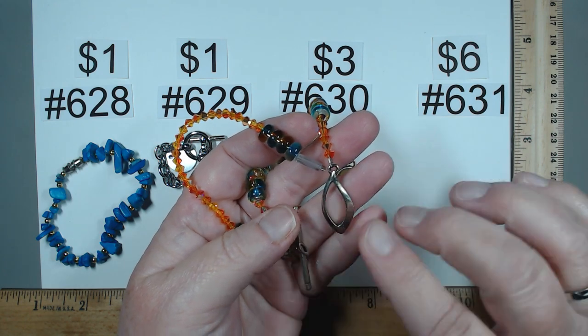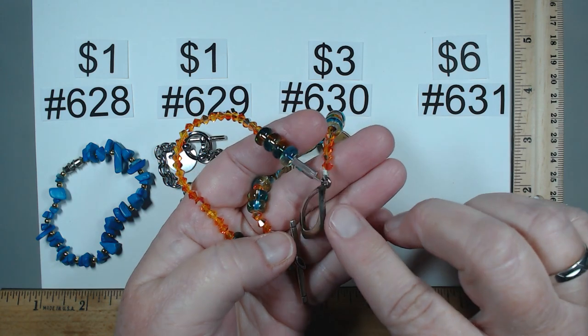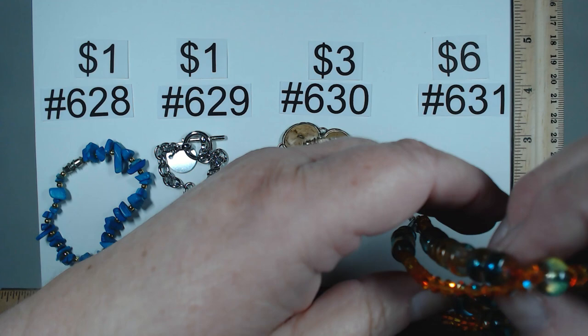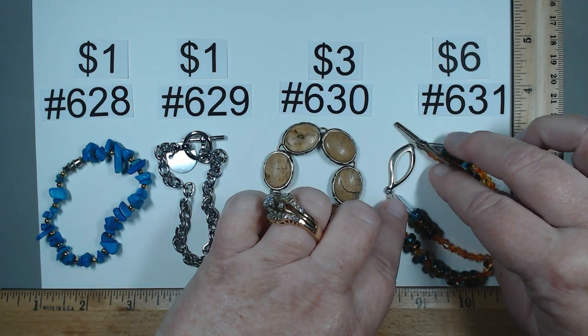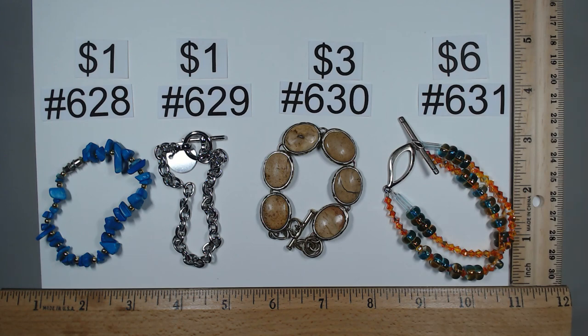So this really here, I would repurpose these beads, and I would take these pieces and put nicer beads with them. I mean, these are beautiful findings. They just are. 6.31, that is $6.